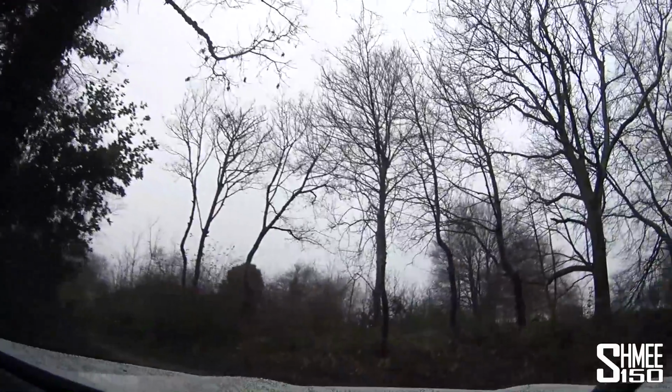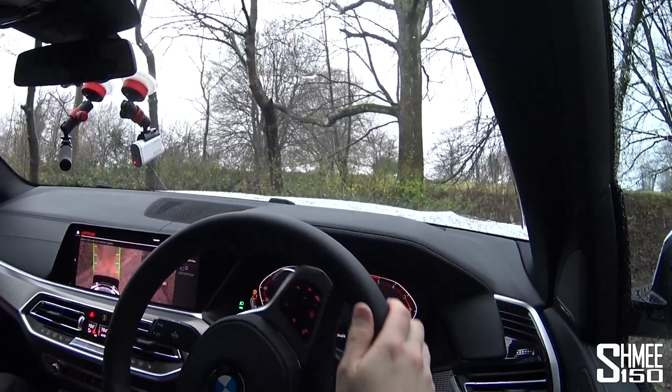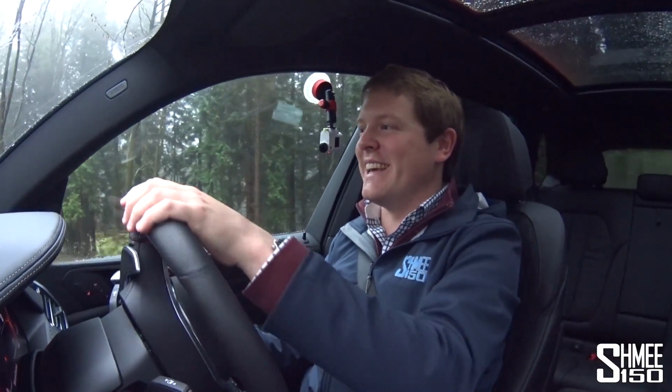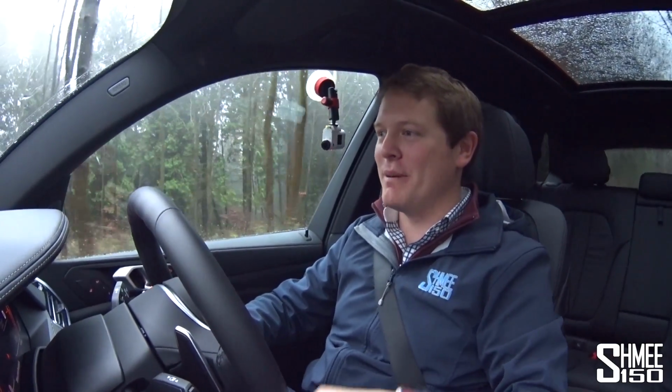This is where it's starting to get a bit gnarlier. I need to keep some momentum to get up here, up the hill. The back is slipping around, and are we gonna make it up? The car is lifting us, keep the power in. And we've made it. Wow, that was really testing the car in that amount of slippery mess, and we made it to the top, just.